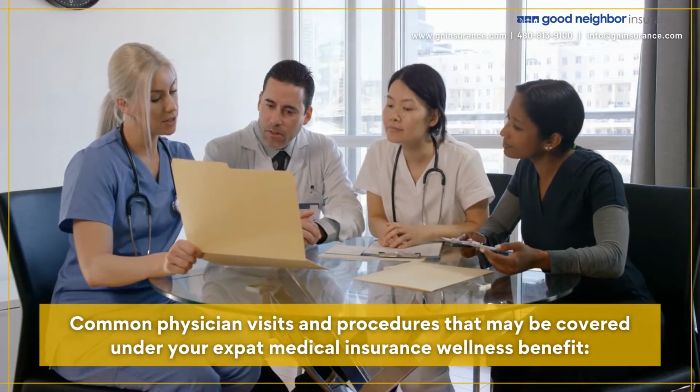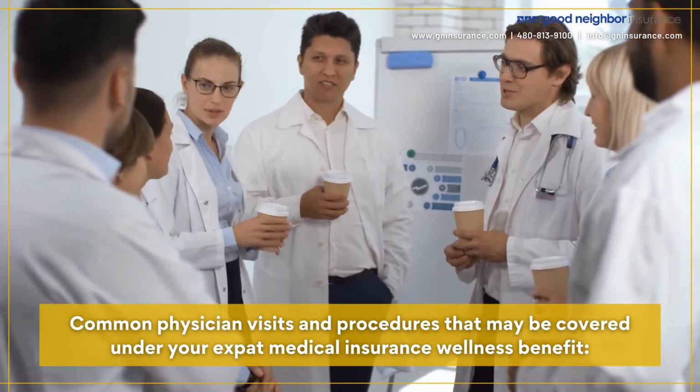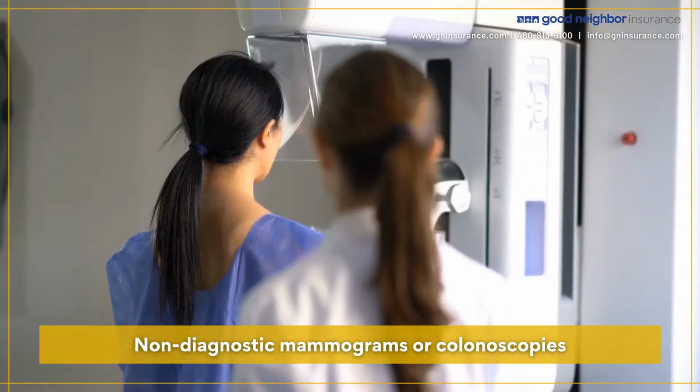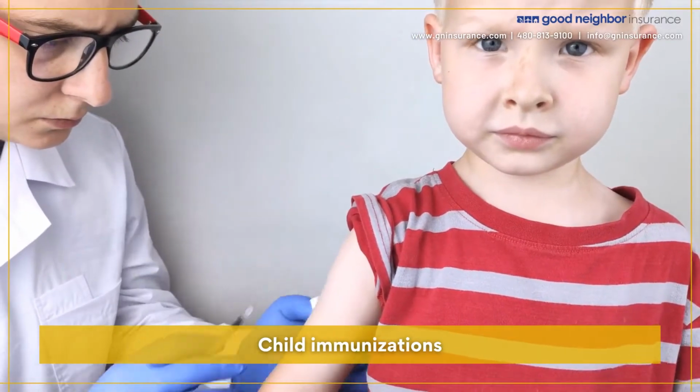Common physician visits and procedures that may be covered under your expat medical insurance wellness benefit: annual physicals, annual checkups, non-diagnostic mammograms or colonoscopies, child immunizations.